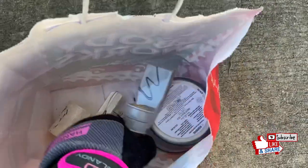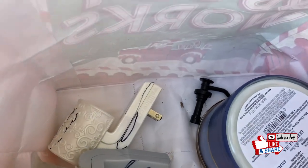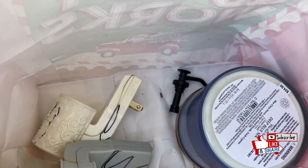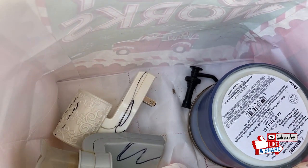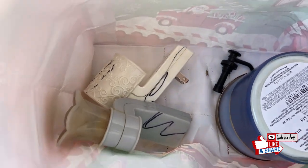Oh my gosh, there's a little spider that made it in the bag. Right there. Anyways. This one's deep blue sea candle. Now let you see the little spider in there. Wait, is it a little real spider? Yeah, he's a little weird spider.